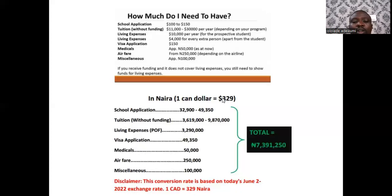I did a mistake here. So now, these are my breakdown in naira. $1 Canadian equals 329 naira. Okay, that is the official exchange rate. And take note, when you are making payments online, when you are paying for your school fees, what they will use for you is the official exchange rate, not the black market rate.